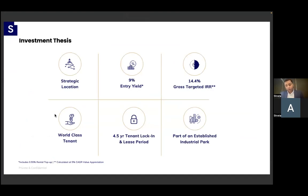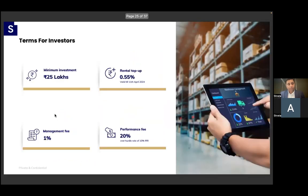All in all, what I mentioned earlier as well, a great package for investment, where the location is fantastic, equidistant to 3 or 4 major manufacturing hubs of Suzuki, Honda, Tata, and also equidistant to Mehsana, Gandhinagar, Ahmedabad, and a couple of other locations. Entry yield, very good, 8.5 without the top-up, 9% including top-up. And apart from that, world-class tenant, which Kalyan just spoke about.